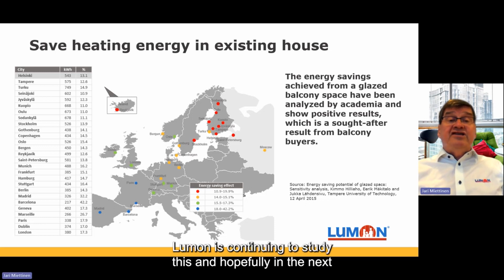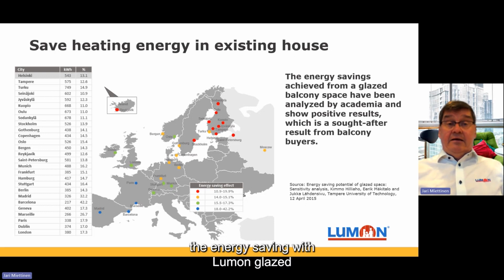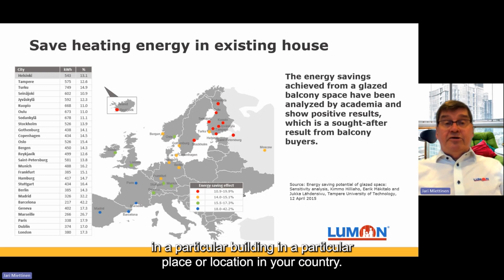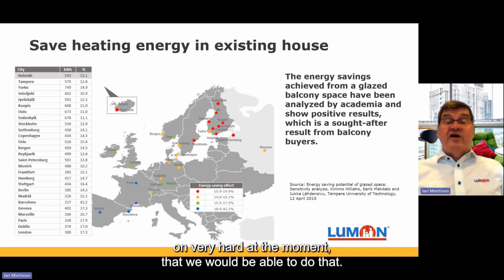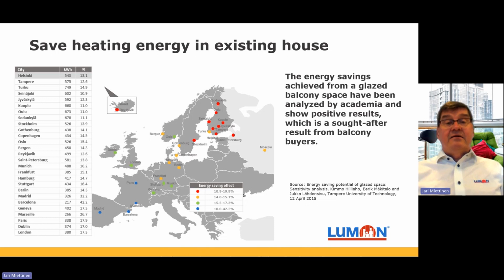And actually, Lumon is continuing to study this, and hopefully in the next 12 months, and hopefully even sooner, we could provide you calculations of how much energy saving there is with Lumon glazed balconies in a particular building, in a particular location in your country. That's one thing we are working on very hard at the moment. You would just give us your location in Google Maps and the orientation of the house and of the balconies, and we could give you a quite reliable estimate. As said, we have university studies which are the basis for all this.